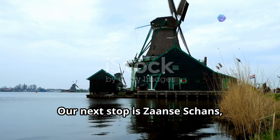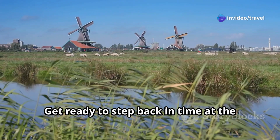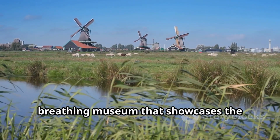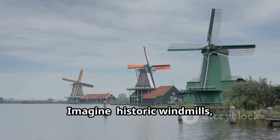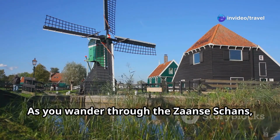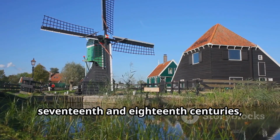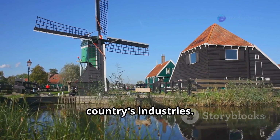Our next stop is Zaanse Schans, a place where time stands still. Get ready to step back in time at the Zaanse Schans, a living, breathing museum that showcases the Netherlands' industrial past. Imagine historic windmills, charming wooden houses, and workshops where traditional crafts are still practiced today. As you wander through the Zaanse Schans, you'll feel transported back to the 17th and 18th centuries, a time when windmills powered the country's industries.